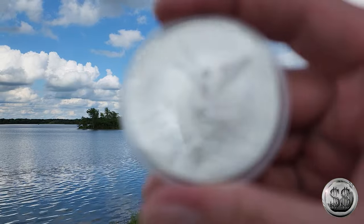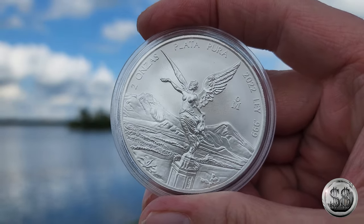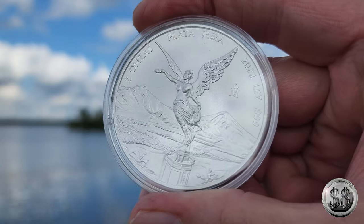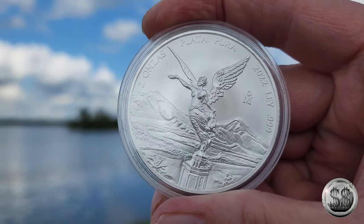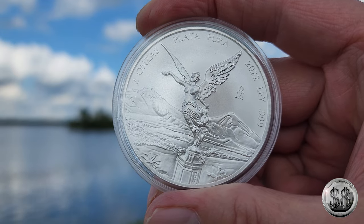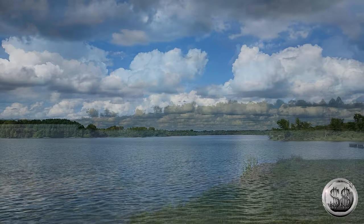Next is the 2022 2 ounce version, bringing my total up to three of the 2 ounce coins now. And the whole total stands at 15 ounces that you've seen so far. Love those 2 ounce versions.